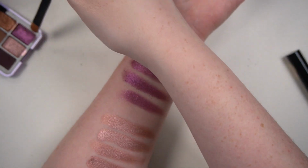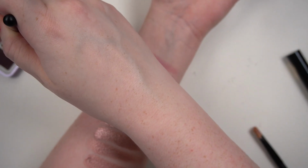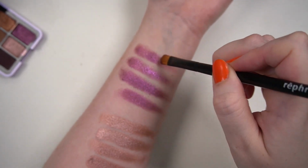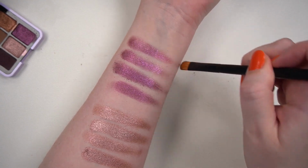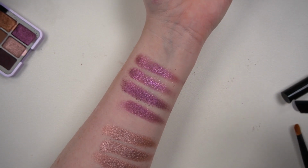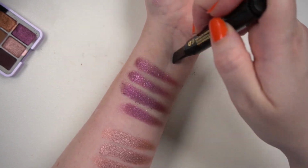Yeah, and when I wet the brush and then, just trying to knock some of it off. When I wet the brush and then went in, it did shear out a bit. Maybe it was just too wet. So yeah, it's interesting. So that's why I like doing these videos, because it kind of gives you an idea of what the best application method is going to be before you actually go in on the eyes.